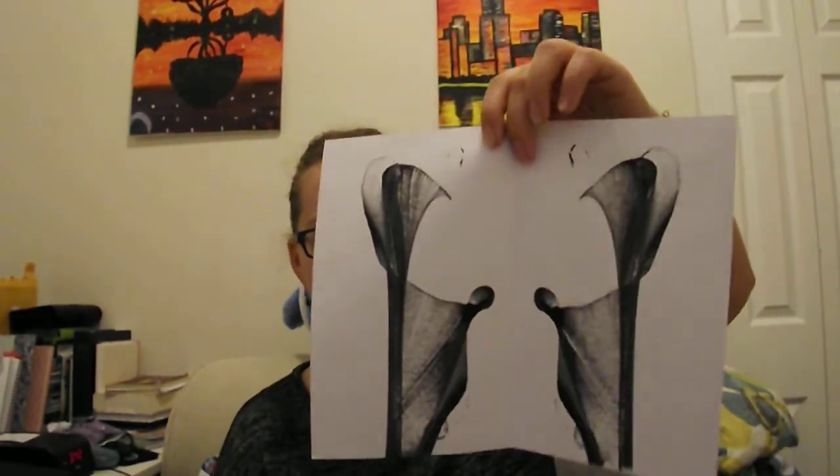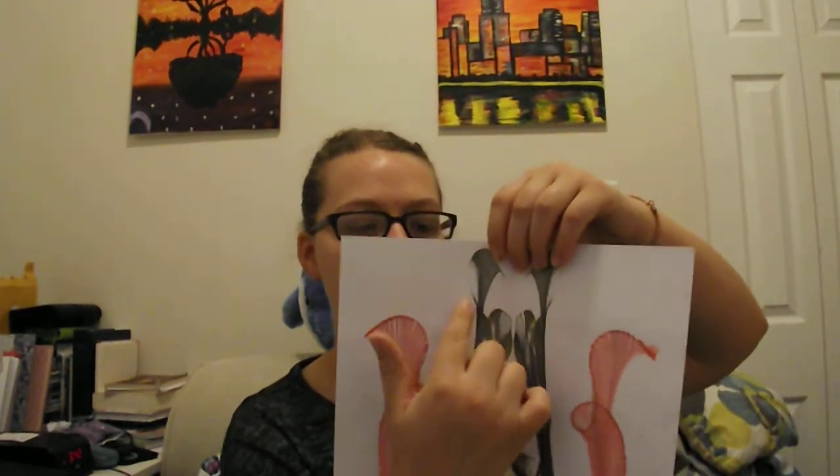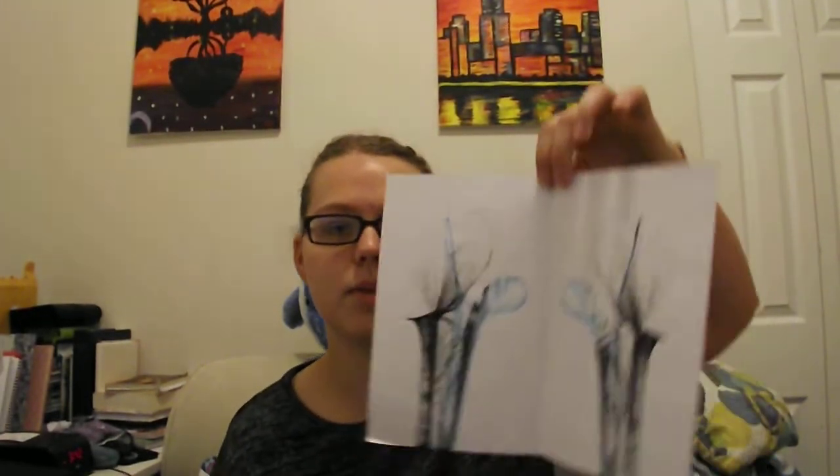Oh, and this is my 3rd favorite one. This is silver. So yeah, it's like you dip the string in ink and then you lay it out on the paper like that. Then you close the paper and you pull it out, and it makes those kind of ridges of the flowers. My string was a little dry when I did this one, but it still turned out pretty cool.